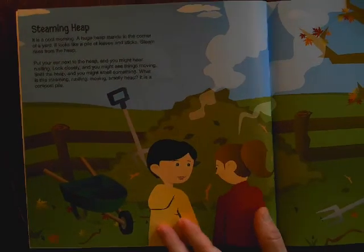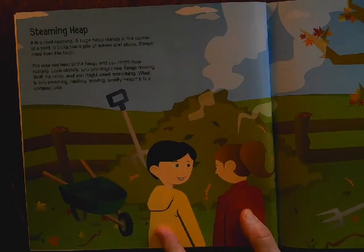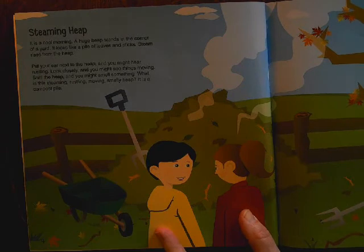Steaming heap. It's a cool morning. A huge heap stands in the corner of a yard. It looks like a pile of leaves and sticks. Steam rises from the heap.